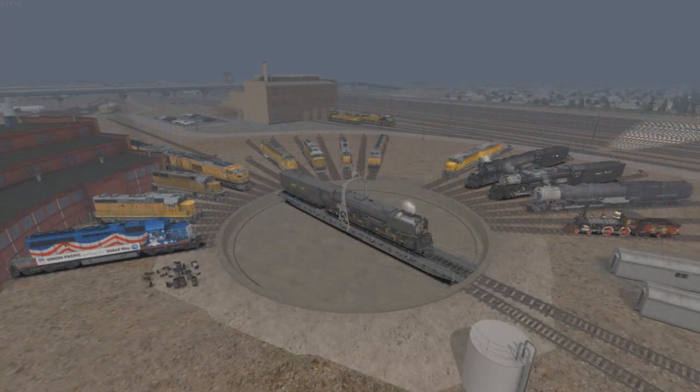Here we have most of my UP collection round the turntable in Cheyenne, Wyoming. Some of these locomotives are the 4-12-2 number 9000, an EMD DD35A, and the SD40-2 in that special United Way livery. Next up, I'll show you 10 of these locomotives in more detail, complete with clips of them running.